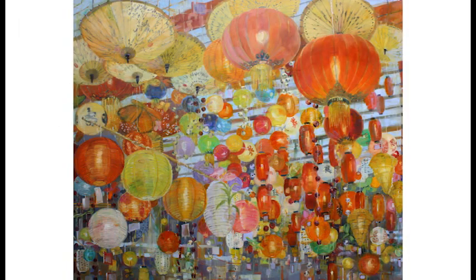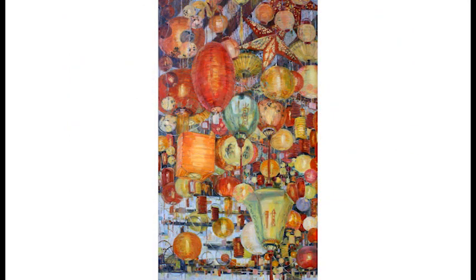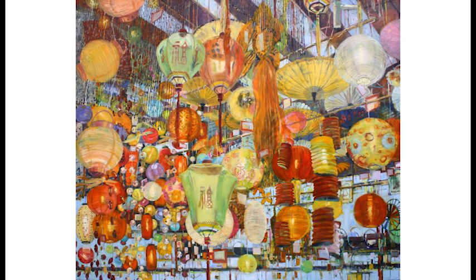Almost everything here has been painted in Columbus except for the lantern painting, which was done in St. Louis. It was part of a series I did based on photographs I took in Chinatown in San Francisco.